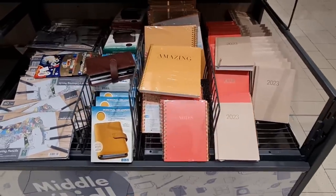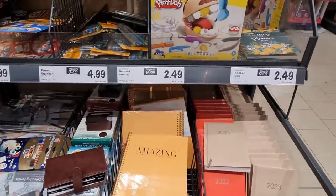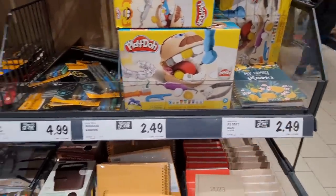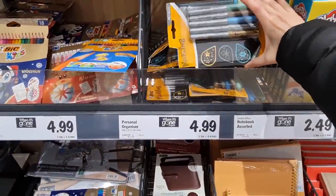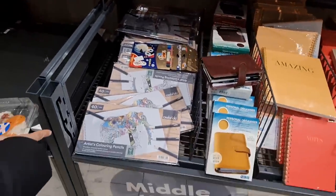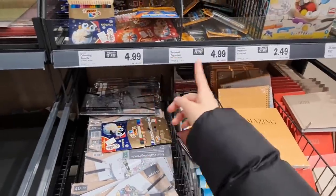We have some calendars and diaries. I quite like this book. Good prices, I think, as well. A family planner there too. Some metallic pens. Scissors. Oh, metallic pens are nice. Really good colours. What's that? That looks nice. Colouring pencils. Personal organiser. There's the prices.